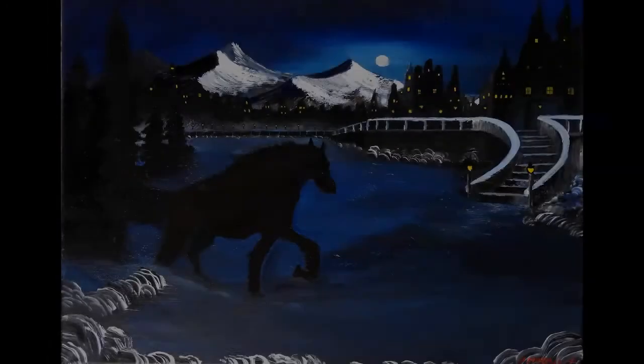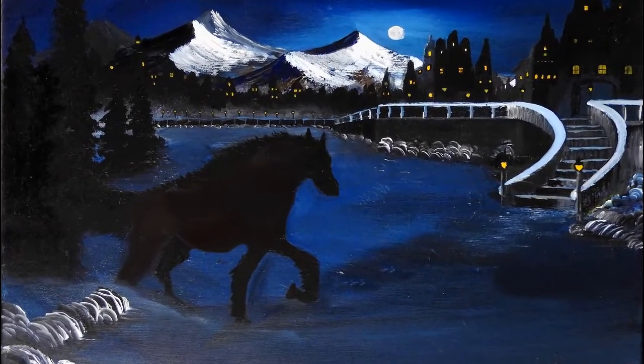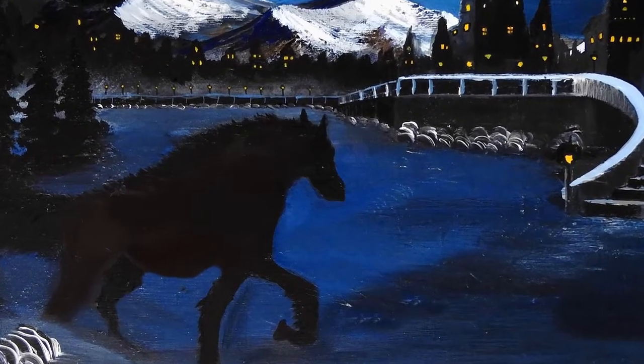Now, like many of my paintings, they change over the years. We try new techniques, we add and we subtract, and this is now how the Midnight Stallion looks. You can see there that the colours are all enriched, the sky is a deeper blue, there's a castle in there now as well, and the beautiful stallion is prowling around the grounds.